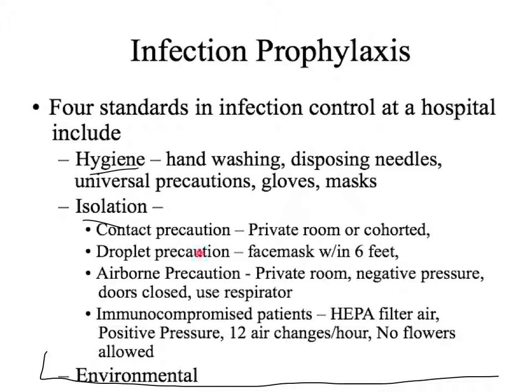So there's contact precaution, where if a person has a disease that will be spread on contact, you give them a private room, or you can give them a cohorted room where everyone with the same disease can be grouped together. And then there's the droplet precaution, where if something spreads in droplets, it can only spread to about 6 feet. And so if you're going to be handling that patient within 6 feet, you wear a mask.